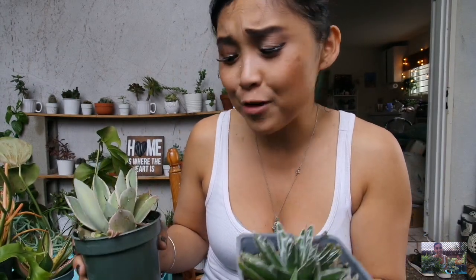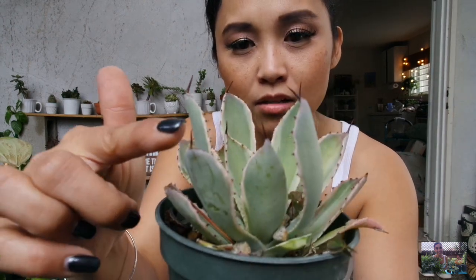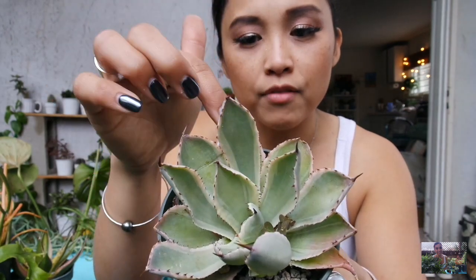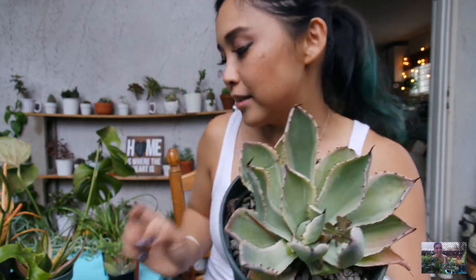This was very hard to carry around with me at the flea market because I couldn't have it touch me at all, because if you take a look here, they have just little small pokies at the end of it. So this is going to be fun replanting them.